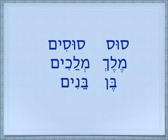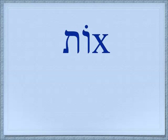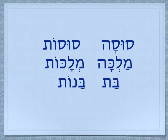Feminine plurals will end in ot. Cholem vav and tav. And these are noun endings. This has nothing to do with verbs at the moment. We're just talking about nouns. So if you have a female horse, that's susa, and the plural is susot. If you have a queen, that's malka, the plural is mlakot. The word for daughter, bat, becomes banot. They all end in ot.